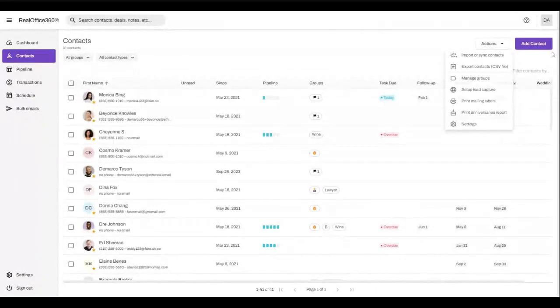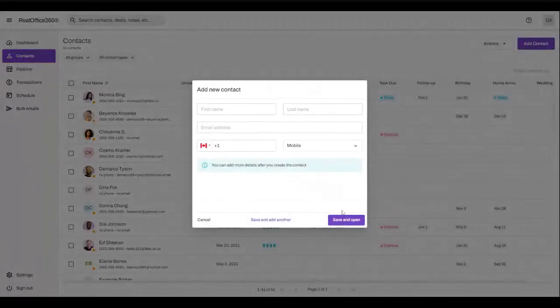Of course, you can add them one by one. Just click add. Here's some basic information. You can save and open to add additional information. You can also save and add another. This was a request from clients who said, hey, I want to add 5 clients really quick with just an email and phone number, and come in later and fill in all the details. Maybe you meet somebody at a coffee shop or open house and you just want to put in their basic information and follow up with them. You could just add the basic information, save and add another. That will just bring up the form again.